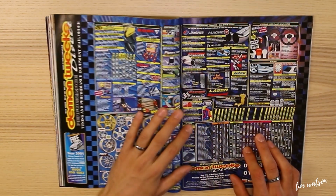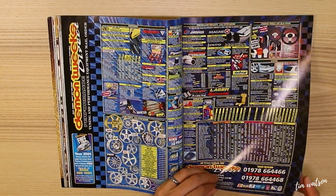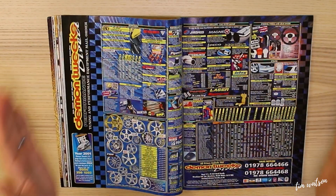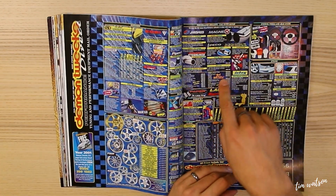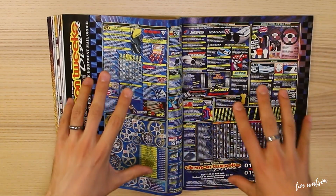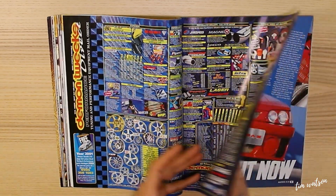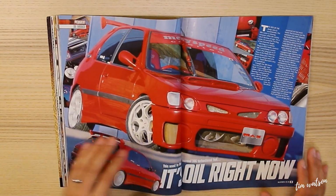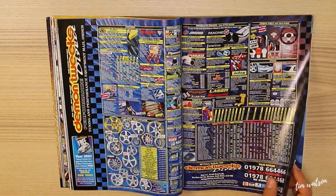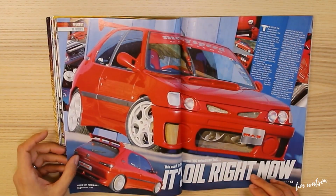More parts, of course. People are looking at this now probably thinking, why on earth did they advertise all these car parts in such tiny fonts and so forth over 2 pages? It's because this is before the days of the internet where you couldn't just log on and go, right, this is what I'm looking for. You had to literally look through or call or actually go to a shop and look through a catalogue.